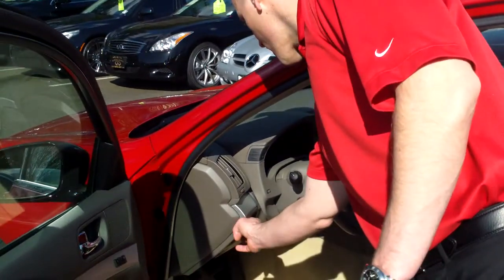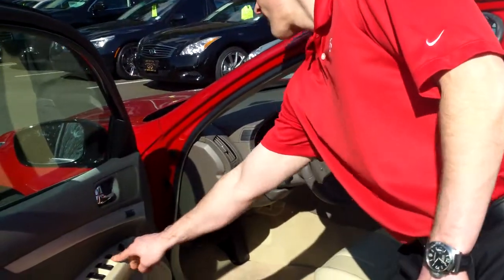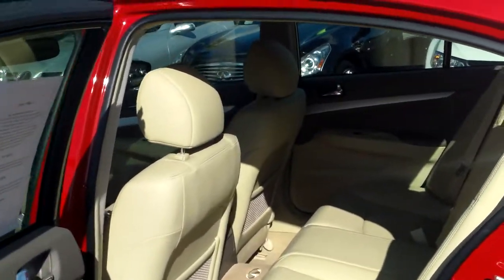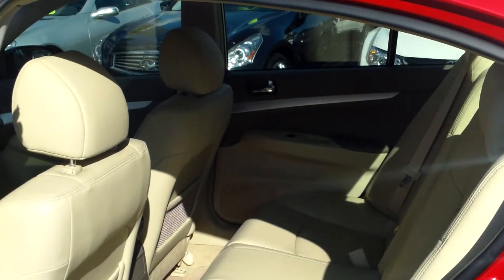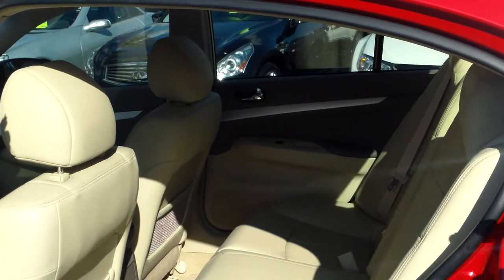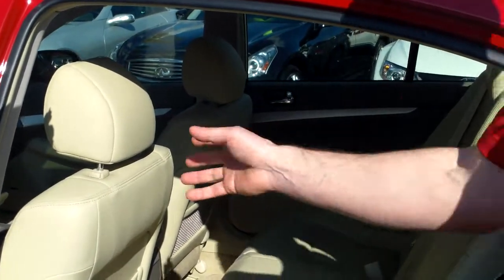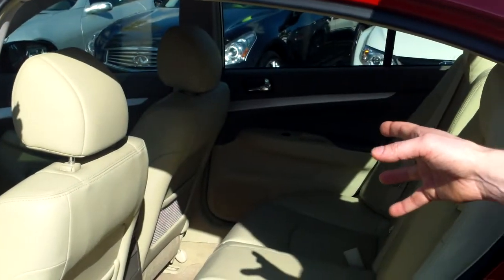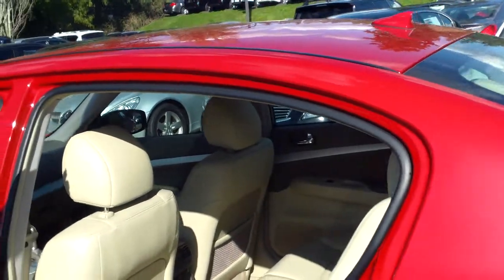The seats, of course, are like brand new, as you'd expect on a car with such low miles. Plenty of room in the back seat. Side airbags, active head restraints. How active head restraints work is if you are struck from the rear, the headrest actually comes up and comes forward. There's a mechanism built into the chair. The weight of your body pressing against the back of the chair will force the head rest to come up and then forward to protect you from whiplash in a rear end accident. And actually, all Infinitis have that, and they've all had it since the mid-2000s.